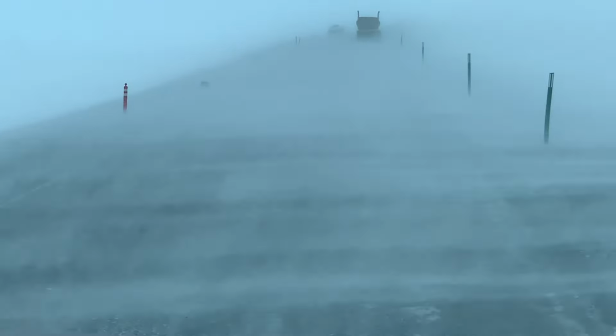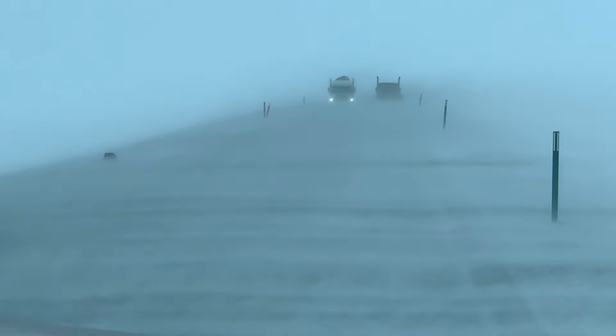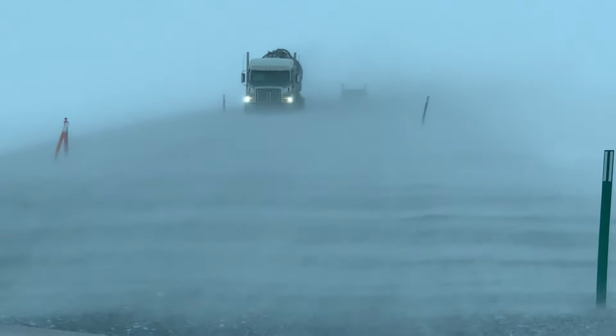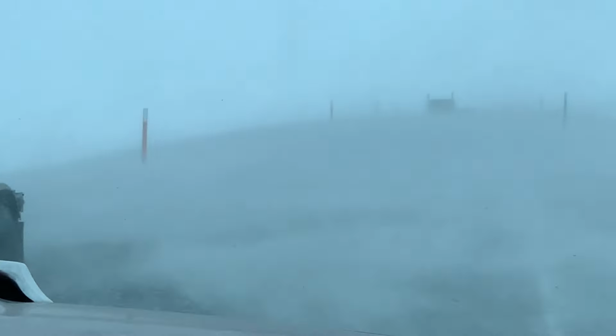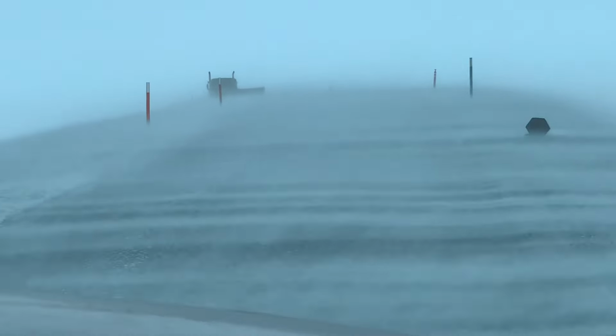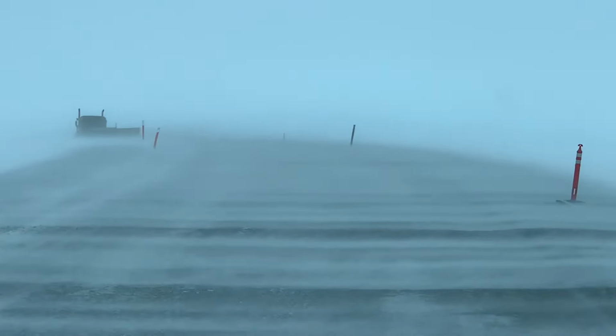Side of the Atigun Pass, guys, Atigun Pass Mountain, and as always, on this side they have weird weather. Right now it's blowing a lot. We don't know if that is fog, or just blowing snow, or if it's snowing.